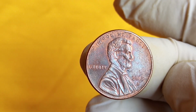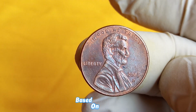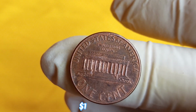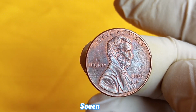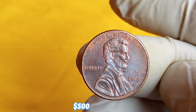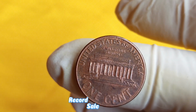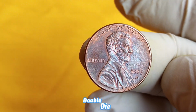Now let's talk numbers. What are 2005 D Lincoln pennies selling for in today's market? Here's a breakdown based on actual sales data: circulated regular strike, face value to 5 cents; uncirculated MS 60 to MS 65, $1 to $10; MS 66 red, $25 to $50; MS 67 red, $100 to $300; double die or error specimens, $500 to $5,000 depending on the error and condition. Top grade plus major error plus full red plus provenance, $100,000 and up. Record sale: $585,342 for a MS 69 double die off-center error red penny.